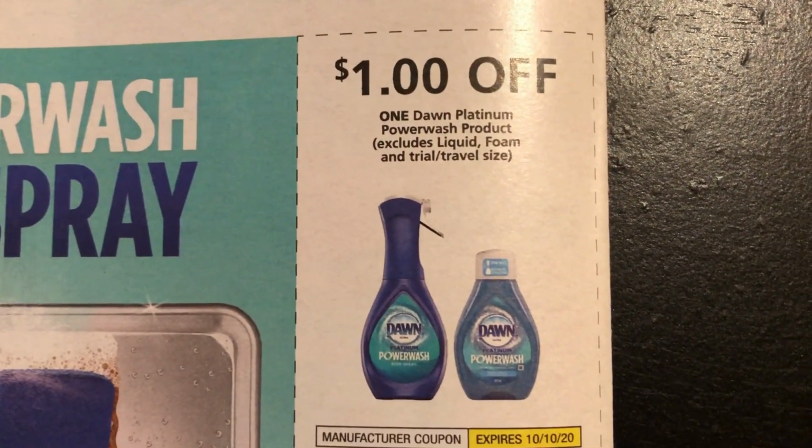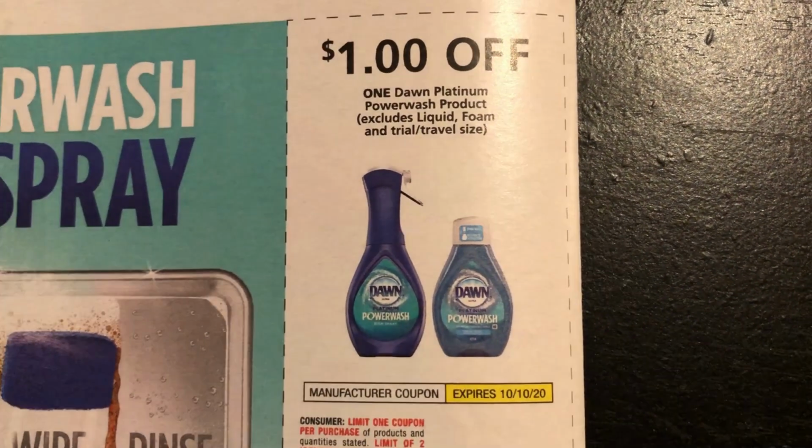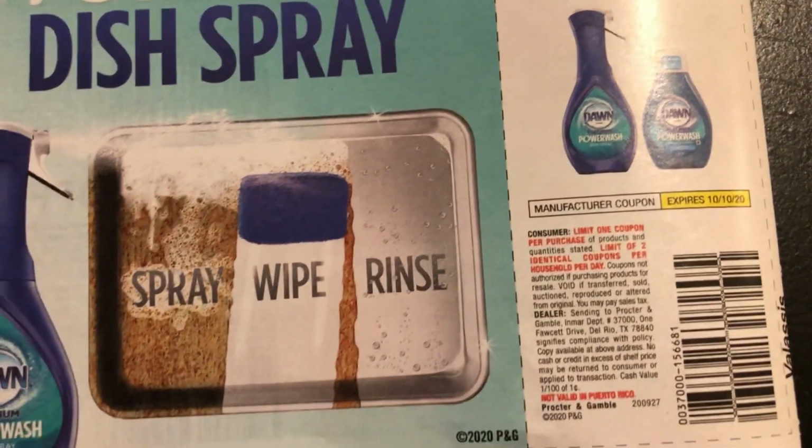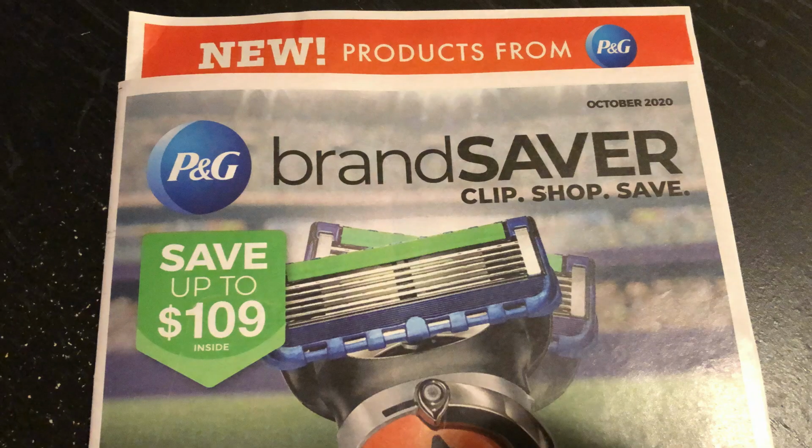I cooked meatballs one day with spaghetti sauce. It was cooked all on the bottom of the pan. I sprayed it, left it overnight, wiped it the next morning, rinsed it, good as new. And there we go. That's all of the P&G insert for October 2020.